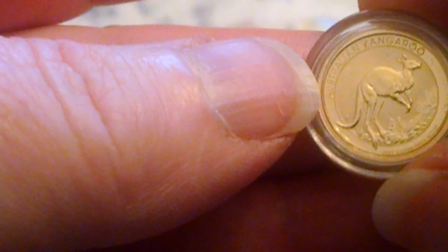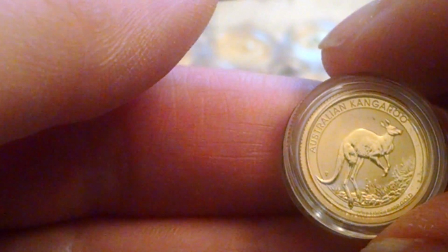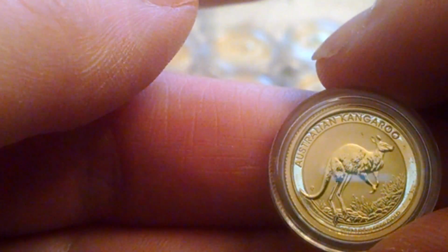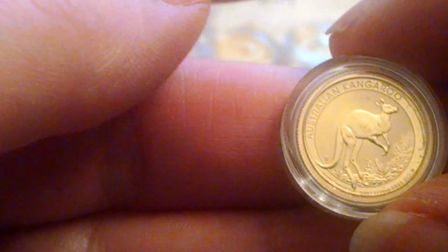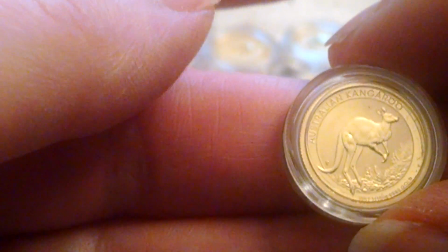These have a capped mintage. They're always going to do well on the secondary semi-numismatic market. So that's why I purchased these. It's just gorgeous. And I may try to find some other years, but if nothing else, I'll move forward. I might collect one of these every year.